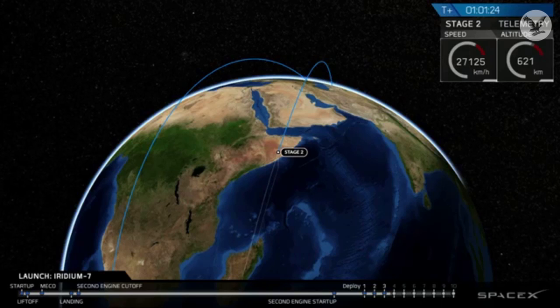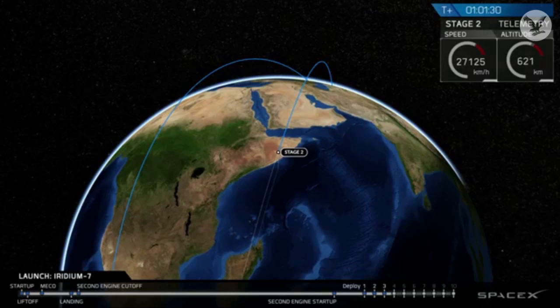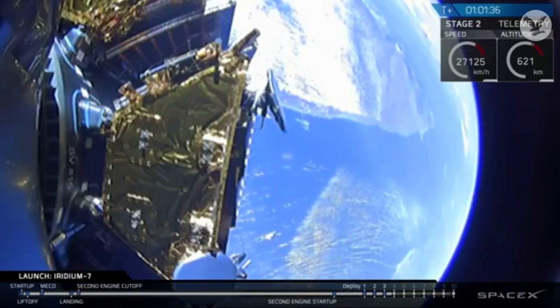Dubai acquisition. We're coming up on the fourth deployment. You just heard the call out. Dubai has acquisition of signal. We may get some video. The Malindi ground station has been tracking us. And now we've got signal courtesy of the Dubai ground station.